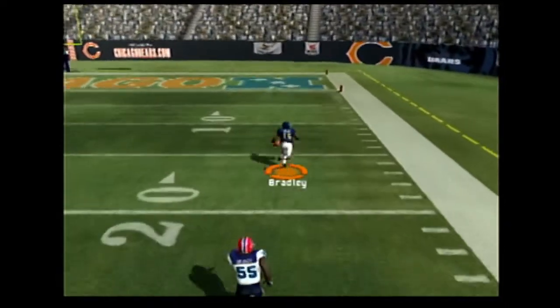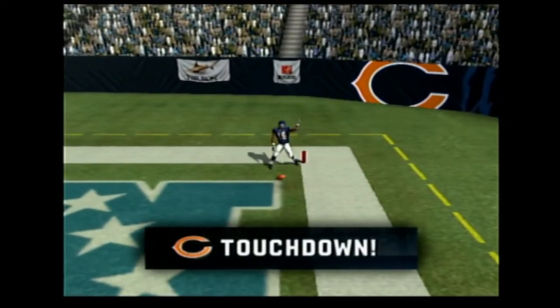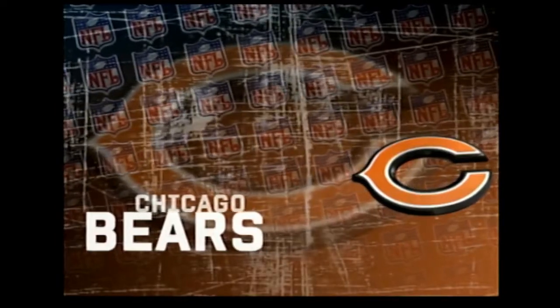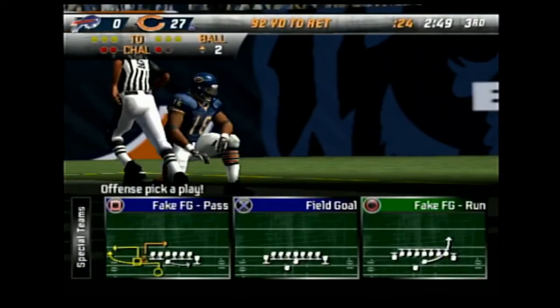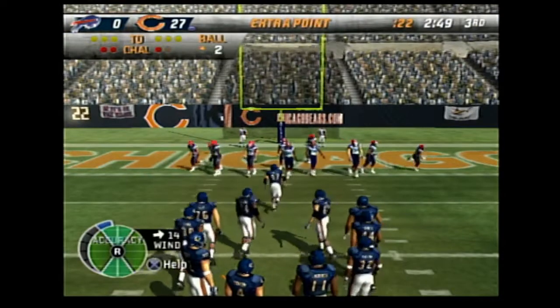Off and run. He dives. Touchdown. And what you're going to see here is a good example of how you can set up blocking on kick return. Watch how they create a crease for him. He sees his lane, makes some moves, and then he's gone.